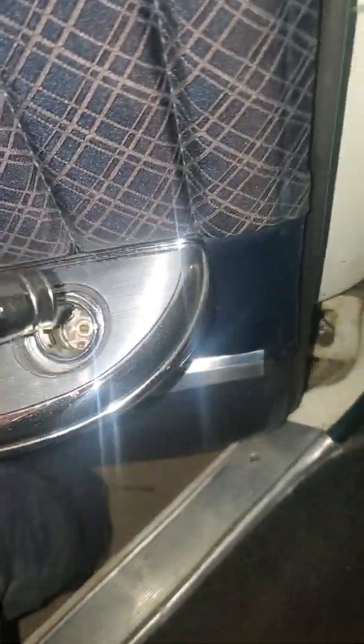I think this is pretty cool. You got the little ashtrays and cigarette lighters on both doors over there too as well. Got the electric windows. So yeah, go up real slow. But yeah, got those.